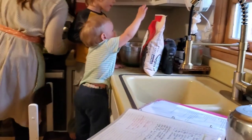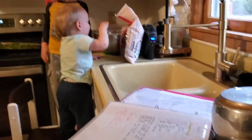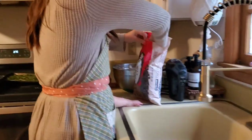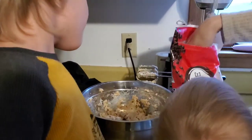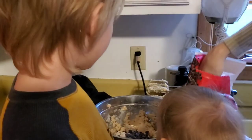Except I lost my measuring cup somehow within 3 seconds. So we're gonna get another one here and get these chocolate chips mixed in. And David will like one to eat. Here you go, David. Go ahead. Yeah, we gotta mix it again in a minute, okay?